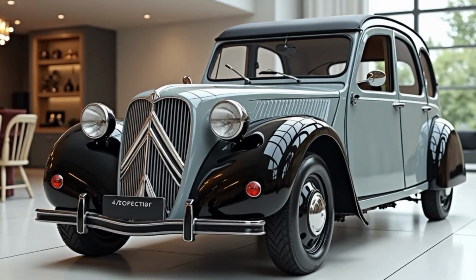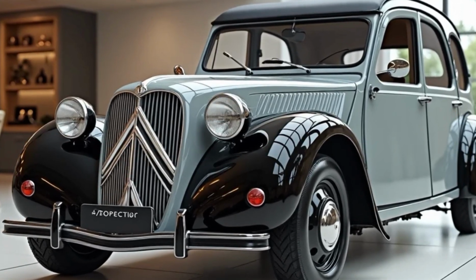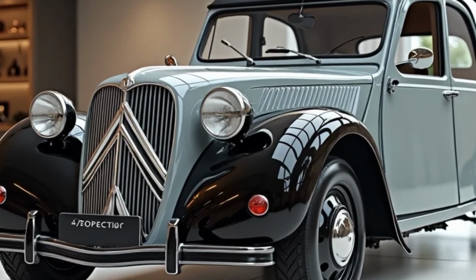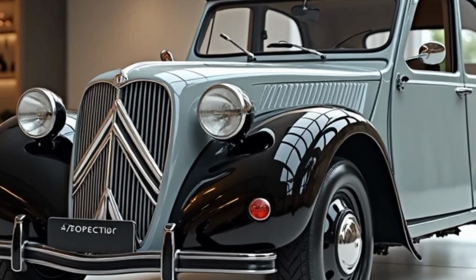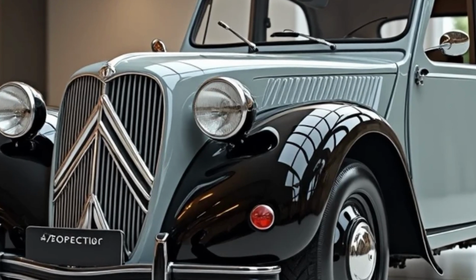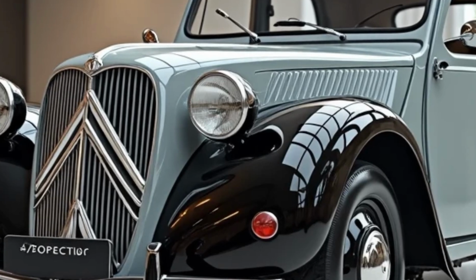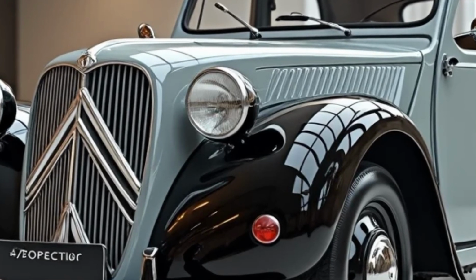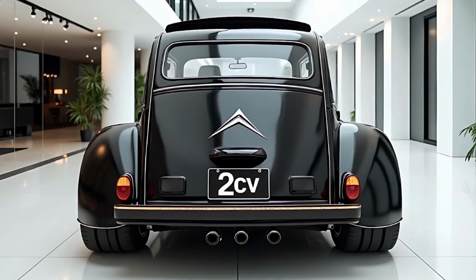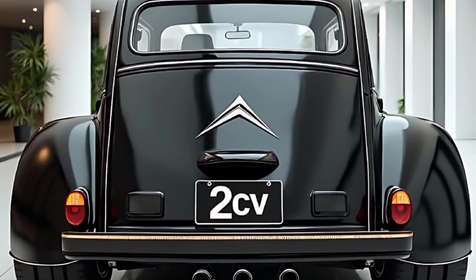As cities around the world push for cleaner transportation and reduced car footprints, the 2026 Citroën 2CV feels not just relevant, but essential. It's a car that remembers its past, but isn't stuck in it. A symbol of how timeless design can be reimagined for a better, cleaner future. Whether you're a lifelong Citroën enthusiast or a first-time buyer looking for something unique, the new 2CV is well worth a closer look.